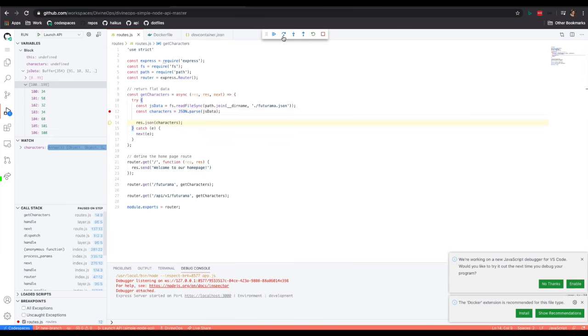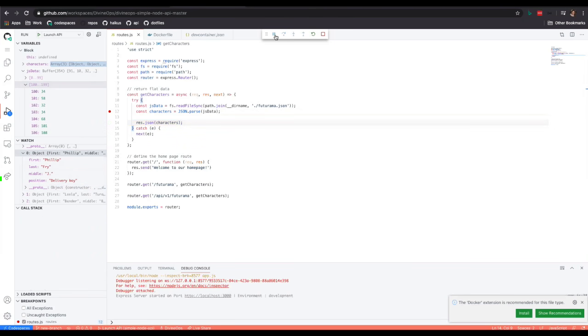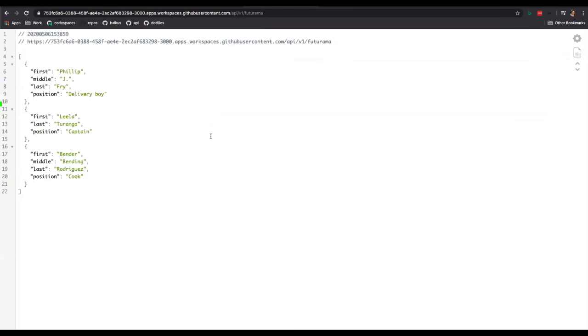So let's just make one step. All right, so now I got the characters, and I can browse what is happening in the characters so I can see that the data is correct when it's coming through. And then I just let it run. Okay. So we let it run, so it responded correctly.